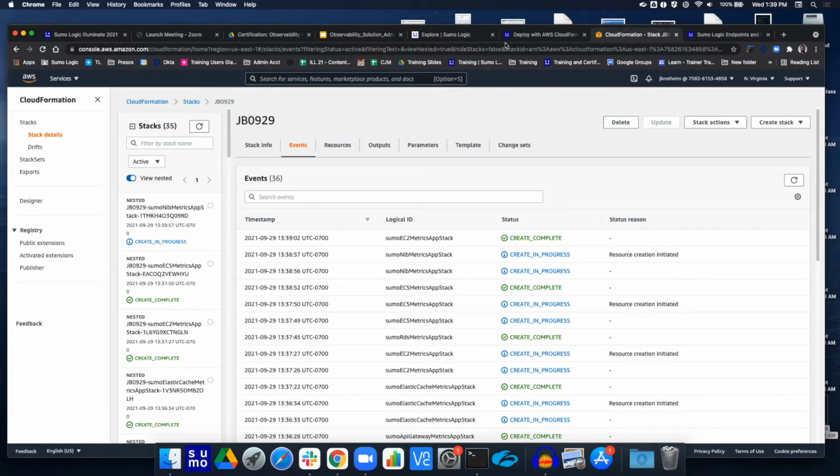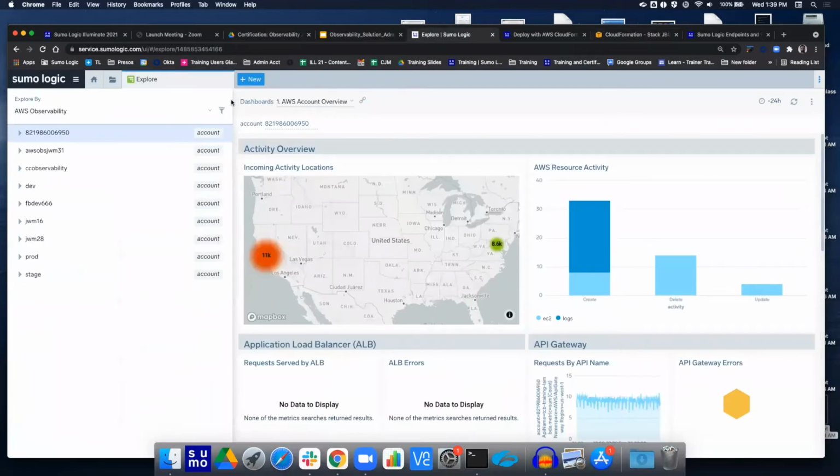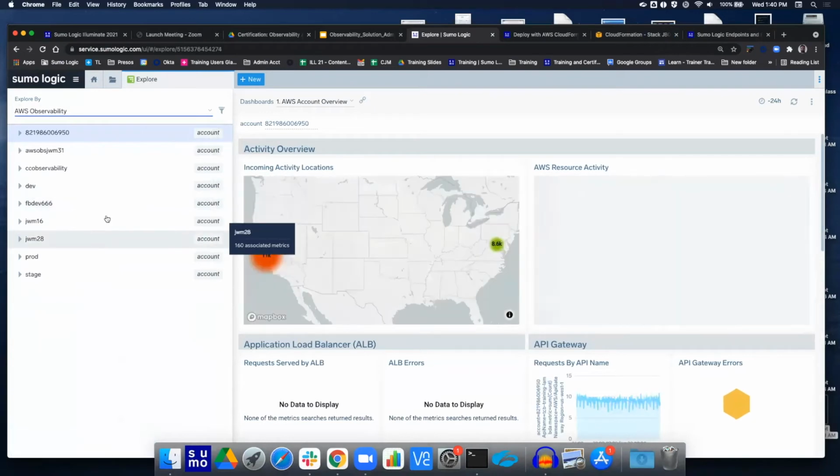Yeah, and Phil's going to play around with that one, and actually maybe clean some of it up. So we're just using that as an example. No pressure to make sure the data is accurate or anything. And we should be complete. We should be good to go now. Let's try this one more time. So new explore by AWS Observability. Where is it?